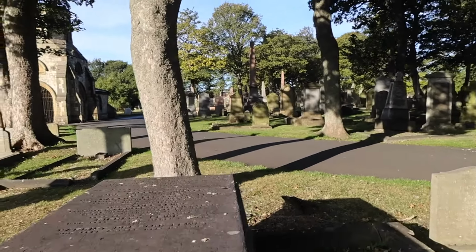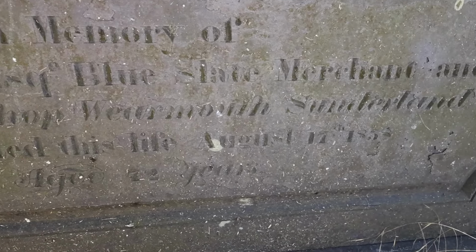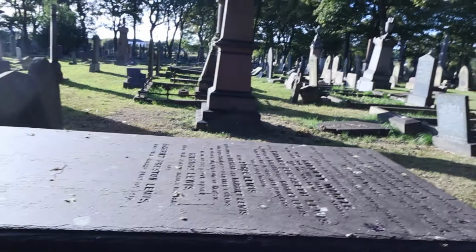See if there's anything on this side. It's quite dark here. I haven't brought my torch out. This is in memory of John Preston, Esquire, blue slate merchant and ship owner, Bishop Weymouth, Sunderland, who departed this life April the 17th, 1850 something, I think. I'm having to look through the camera lens to see if I can see it. I think that is, is it possibly 1858? So I'm guessing he'll be buried here.